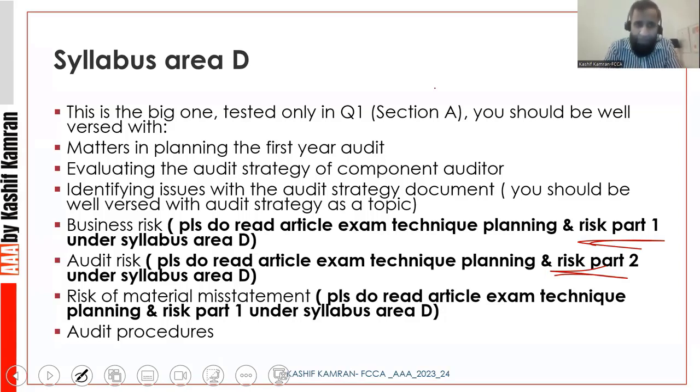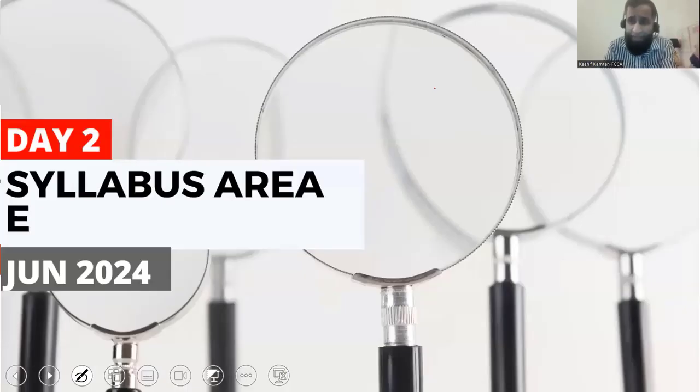Okay, great. Okay, moving to syllabus area E. We discussed yesterday in the paper structure that this is a must question in section B. Agree, disagree? Is syllabus area E a must question in section B, just like syllabus area D being a must in question number one?